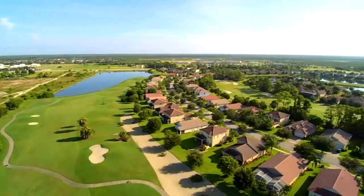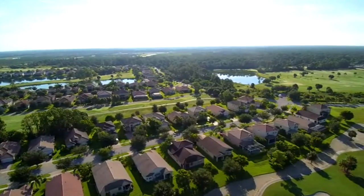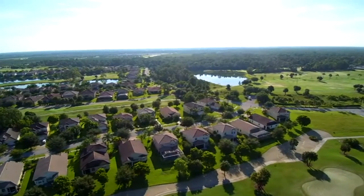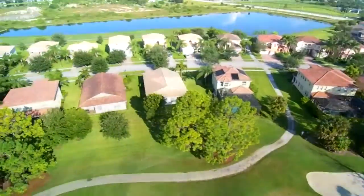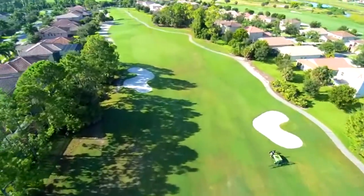Along with gated secure entry, a heated resort-style swimming pool and tennis courts, Valencia Golf and Country Club offers a high-quality public golf course, which was rated 4 stars by Golf Digest from 2008 to 2011 and designed by Gordon G. Lewis. Guests can play as they pay, and residents do not have mandatory club dues.